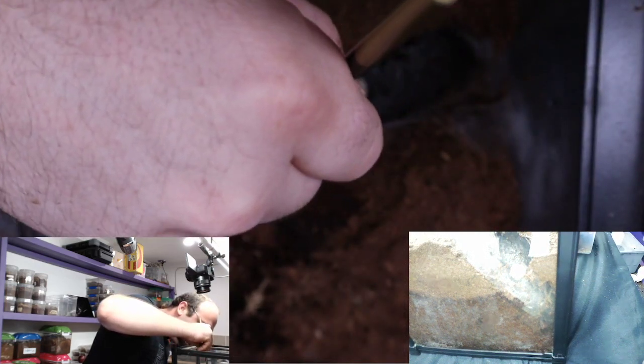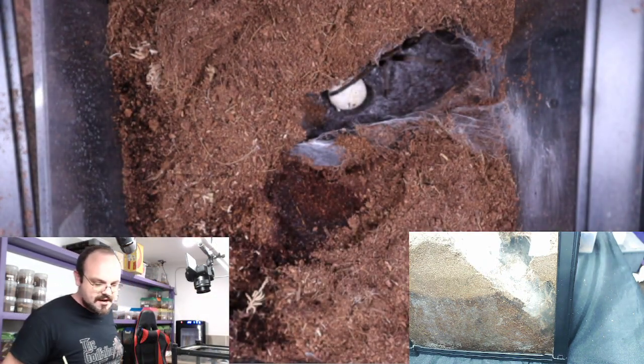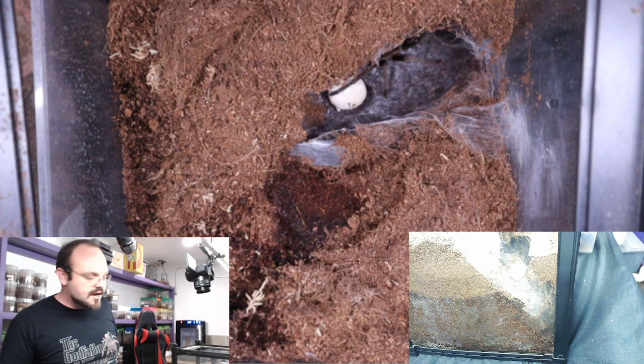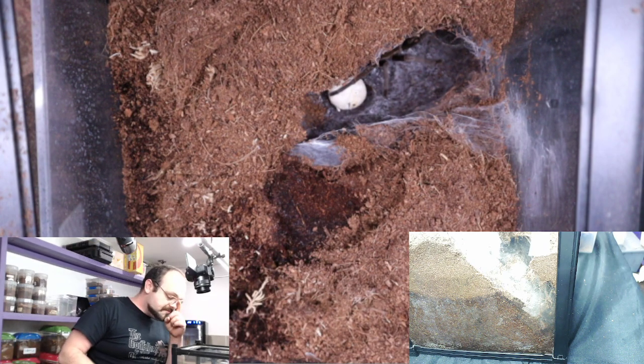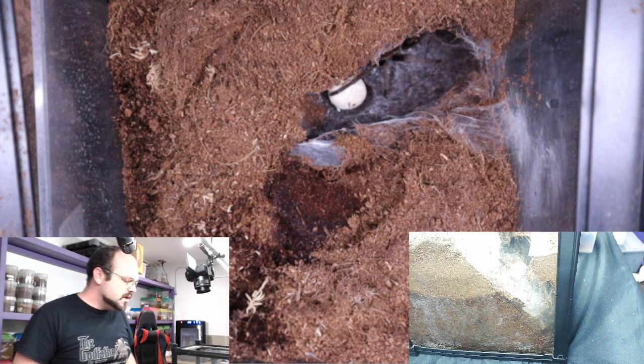You've got a nice burrow there, sweetheart. You've done a good job. I'm sorry I've had to destroy it. But I've had to destroy her hide a few times over the last year. But she's done a great job. She's a fast burrower. She likes to burrow, this one.